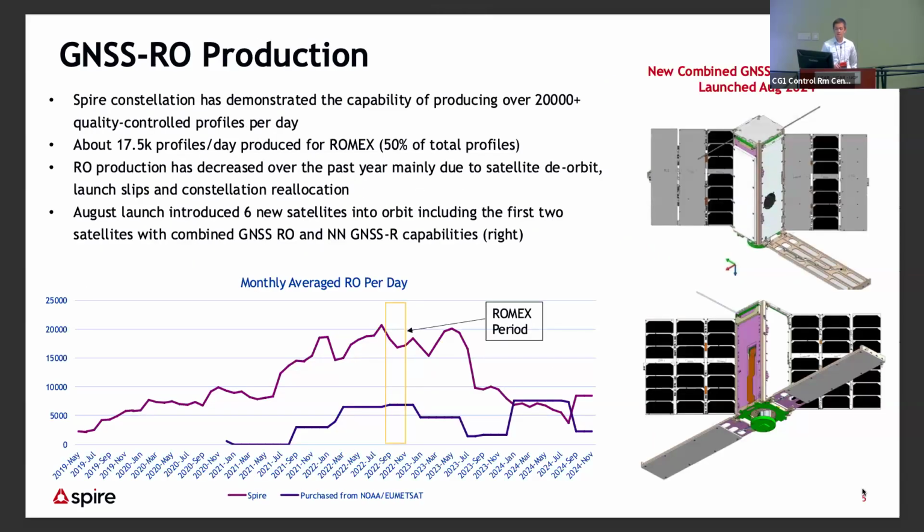So in terms of RO production, Spire has been the world's largest producer of RO measurements over the last 5 years. We've demonstrated the capability of producing over 20,000 quality control profiles per day. For the ROMEX study in late 2022, we provided over 17,000 profiles per day, making up about 50% of the total daily volume for that study.